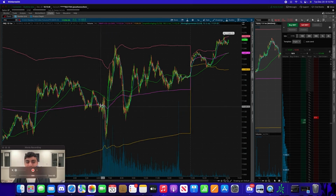Because like I told you guys before, I really paid attention to this blue EMA line here. And anytime I saw the NASDAQ continuously trying to push above it and not doing that great, right? It keeps getting rejected and falling below it. That's typically a sign that the market's headed in a downwards direction, right?